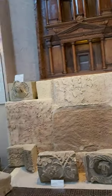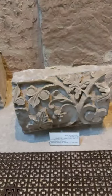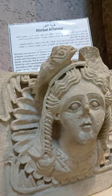This is so nice here. This is a stone decorated frisbee. Petra, Kerbet, at Tanor. Ito. Si Kerbat Altanor. Ito po siya. Si Kerbat. Kerbat Altanor.